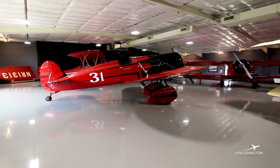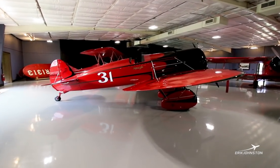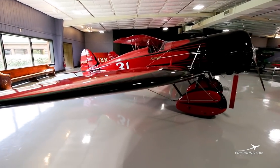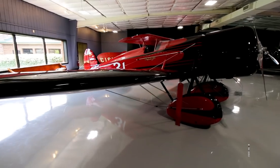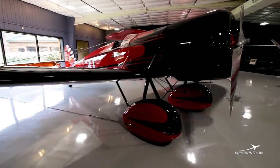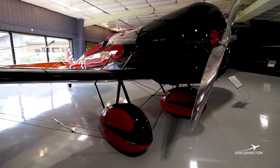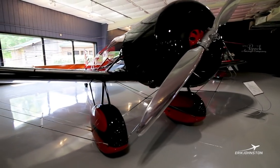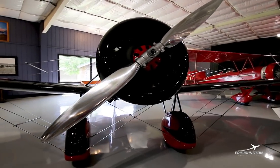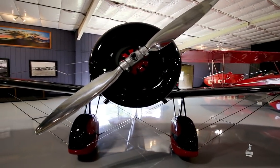Now on to my personal favorite in this collection, the Travel Air Mystery Ship. This aircraft is the winner of the 1929 Thompson Trophy, the feature event of the National Air Races where unlimited aircraft competed, including advanced Army and Navy pursuit models. Pilot Doug Davis of Atlanta, Georgia, lapped the 30-mile closed course 5 times with an average speed of 194.90 miles per hour.